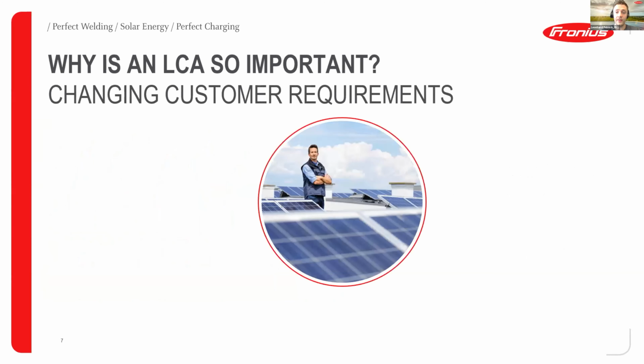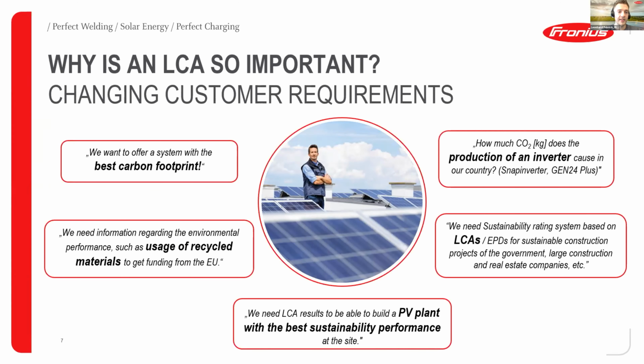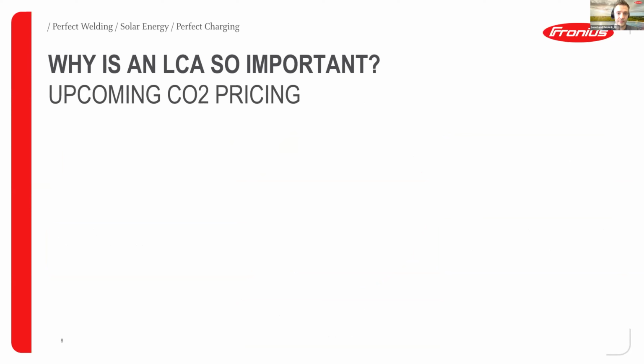Also, the customer requirements are changing. I just put some statements here from our customers. They want a system with the best carbon footprint. They want to know the usage of recycled materials in the inverter, for example to get fundings from the EU. They want to know how much CO2 the production of the inverter costs in their country, and so on. So a lot of customer requirements, and for this, of course, the results of such a life cycle assessment are also very important.